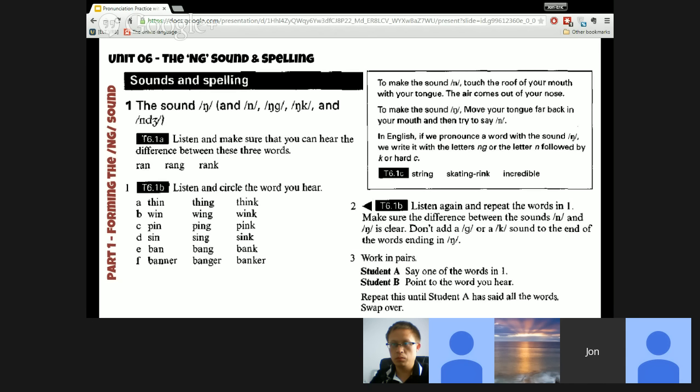Banner, banger, banker. Oh, this one's more difficult. Yes. Banner. Something sounds a little strange. One more time. Banner. It's the R that you've got to work on a little bit, because I'm hearing a little trill. It's good, though. It's not bad.